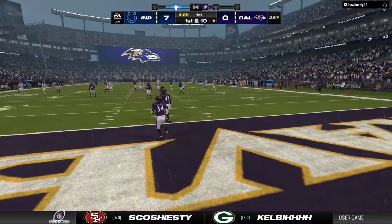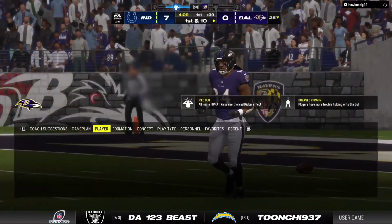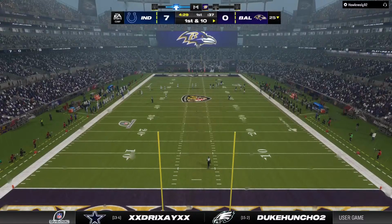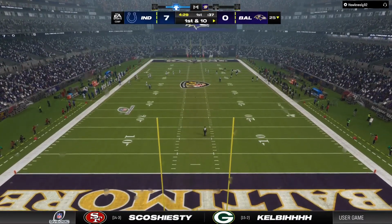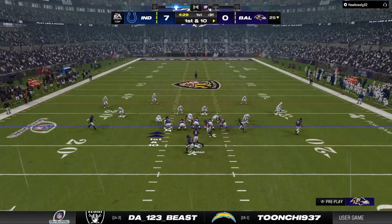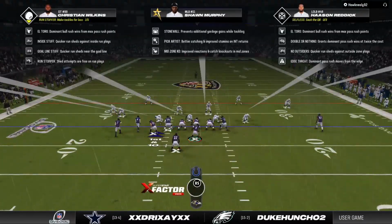Fair catch going to be taken, and this will be moved out to the 25. The Baltimore offense at the line, set to get going. And remember, they were just out here a moment ago through the pick 6, so we'll see if they can take better care of the football this go-around.